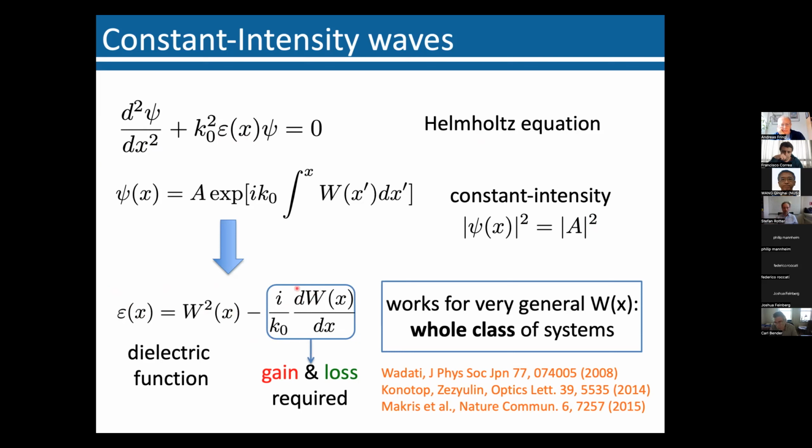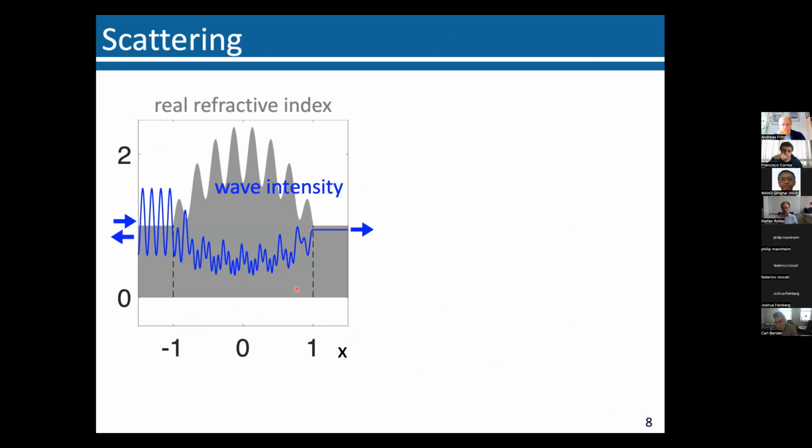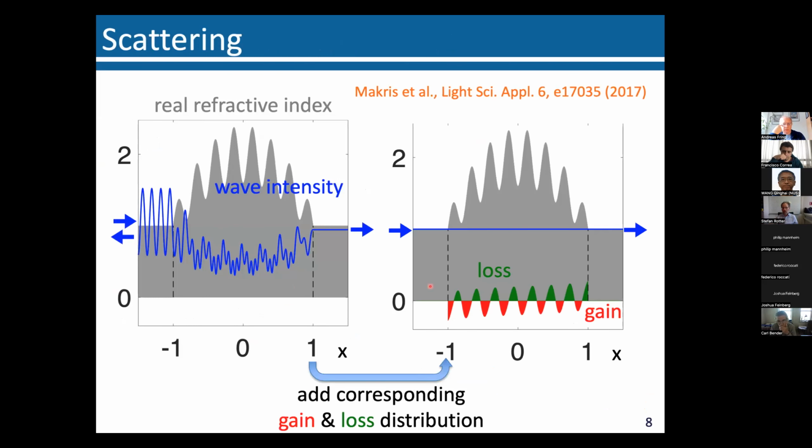Let me just show you a simple example. For example, if we go back to this potential from before, and we add the corresponding gain and loss distribution to it, then it looks like this. So gain and loss are distributed in space according to this form. And if we inject the wave through a potential that has both a real epsilon and an imaginary epsilon, then we will get a wave that doesn't have any intensity variations anymore and is perfectly transmitted.